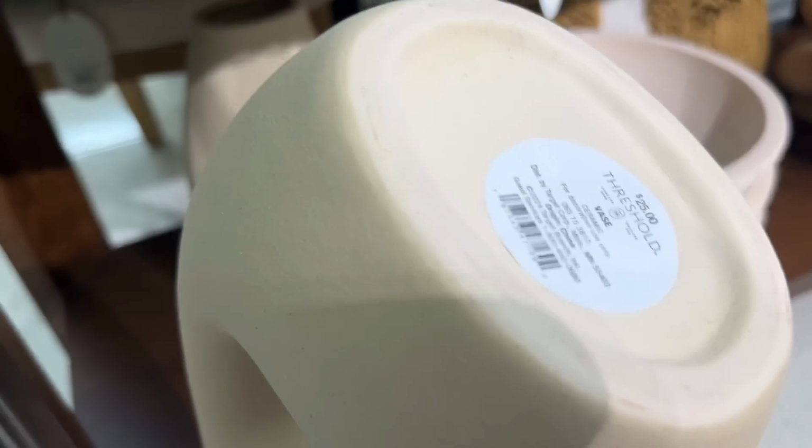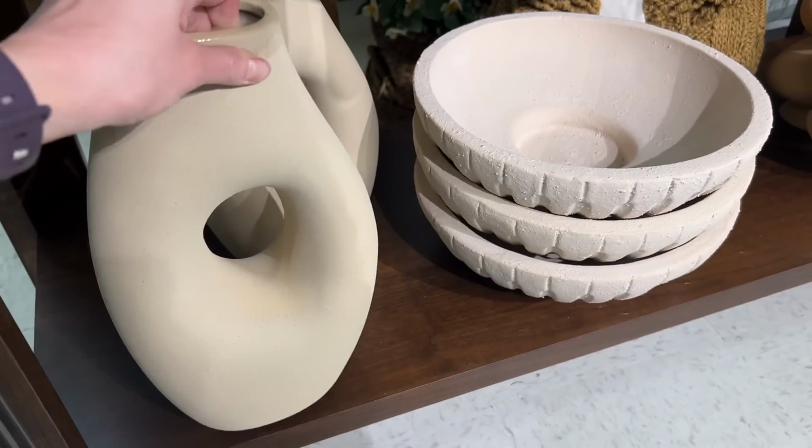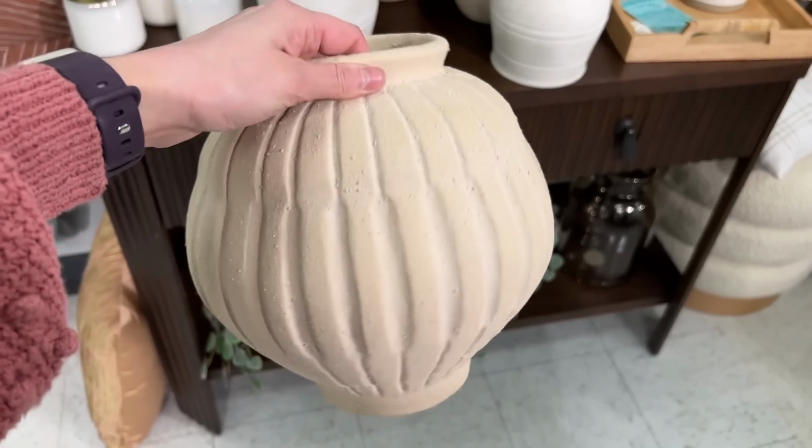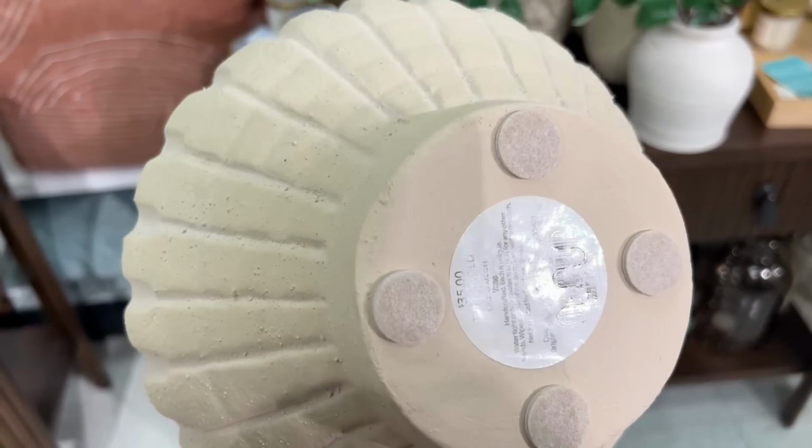They definitely came out with a few kind of unusual shaped modern vases. I'm not totally opposed to them, but I don't love them for our house.